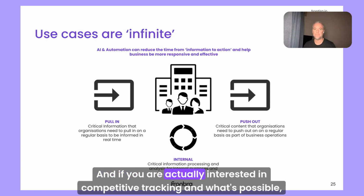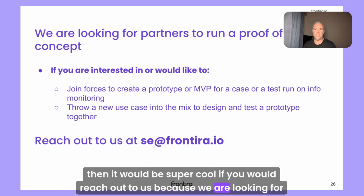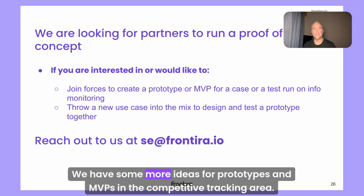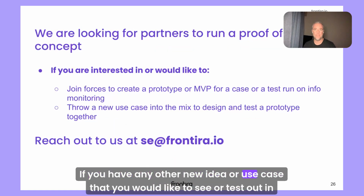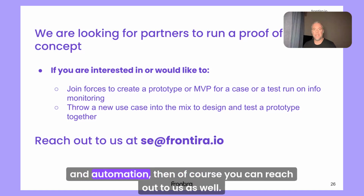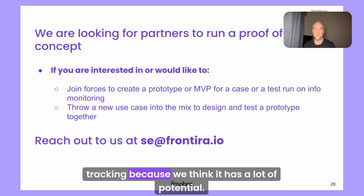And if you are interested in competitive tracking and what's possible, then it would be super cool if you would reach out to us, because we are looking for further partners. We have some more ideas for prototypes and MVPs in the competitive tracking area. So if you are interested in that, please reach out to us. If you have any other new idea or use case that you would like to see or test out in terms of AI and automation, then of course you can reach out to us as well. But we're especially interested in moving further with the competitive monitoring and tracking because we think it has a lot of potential.